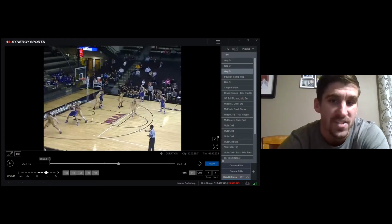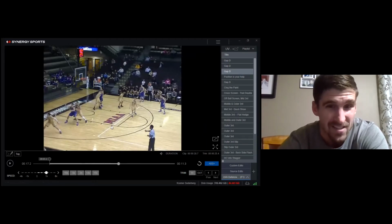They might overload a side, and they'll have a ball handler at the top of the key, and they'll put a guy in the corner. And you can see this is just a huge gap. And what's really difficult about this is this man has to be all the way over here. So he has to be as close to in between the ball and his man as we can get. And if he can protect that elbow there, we'll be in good shape.